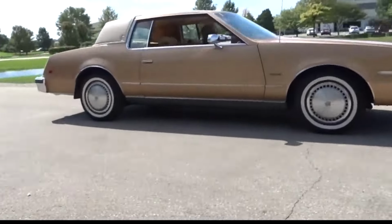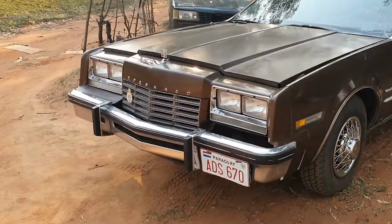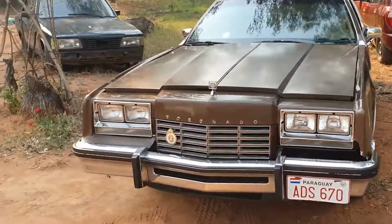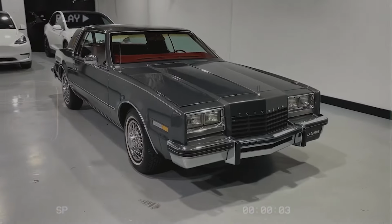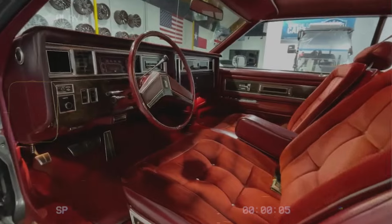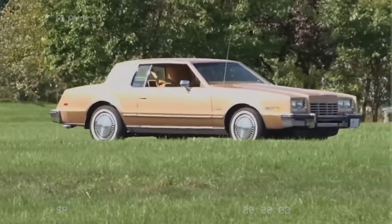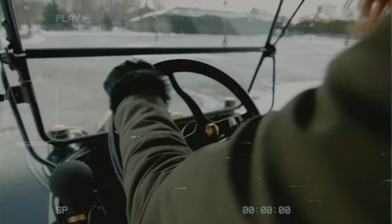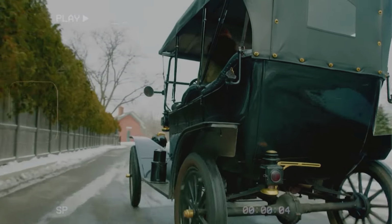This model year marked the end of an era for the Toronado, as later versions would undergo significant design and engineering changes. Today, collectors and enthusiasts appreciate the 1979 Oldsmobile Toronado for its unique blend of luxury, performance, and innovative front-wheel drive technology. These 20 oldest American cars remind us of the rich history and innovation in automotive design.